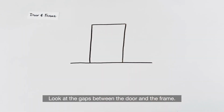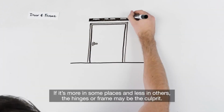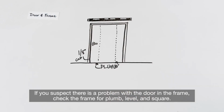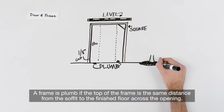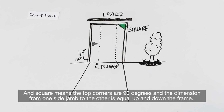Look at the gaps between the door and the frame. Door and frame manufacturers allow for a 1/8 inch gap around the edges and top of the door. If it's more in some places and less in others, the hinges or frame may be the culprit, and a sagging or misaligned door can cause the hardware to not work properly. If you suspect there's a problem with the door and the frame, check the frame for plumb, level, and square. A frame is plumb if the top of the frame is the same distance from the soffit to the finished floor across the opening. Level means the top of the frame is level with the horizon, and square means the top corners are 90 degrees and the dimension from one side jamb to the other is equal up and down the frame.